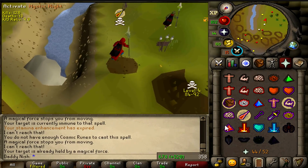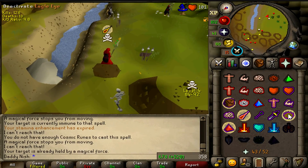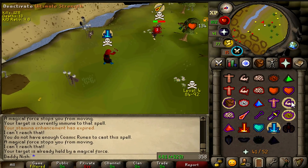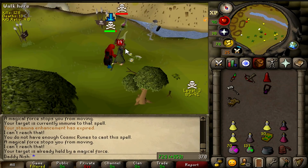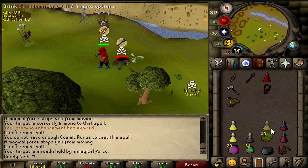Oh no, I misclicked the fire surge or the fire wave instead of the entangle. Might be another kill actually, and it is indeed another kill. Good fight, man.